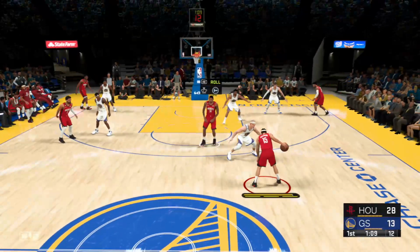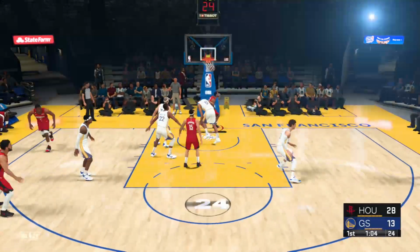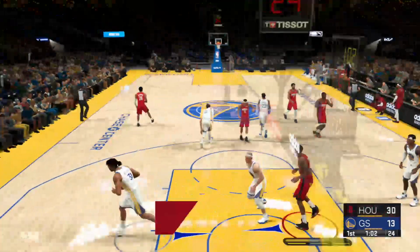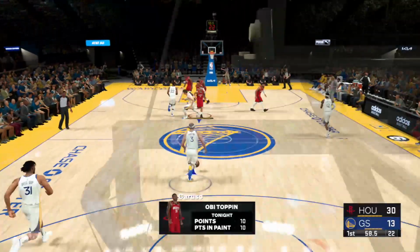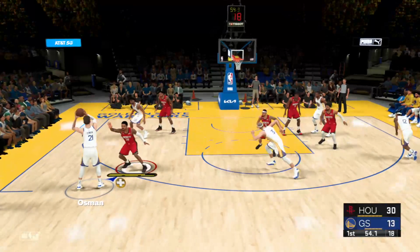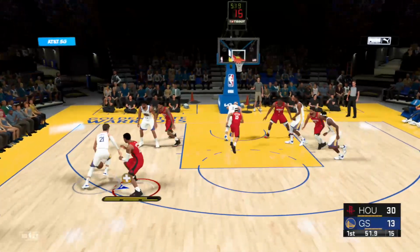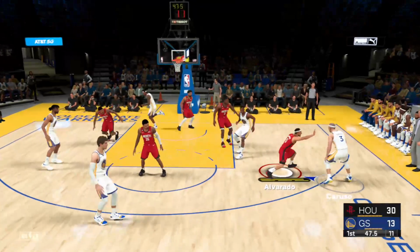1:10 left in the first quarter of the game. Pass to Toppin. And count it. Now 5 for 7. They have no answer defensively inside. Golden State has gone just 1 of 6 from downtown. Here's Osman. Right now averaging 5.5 a game.